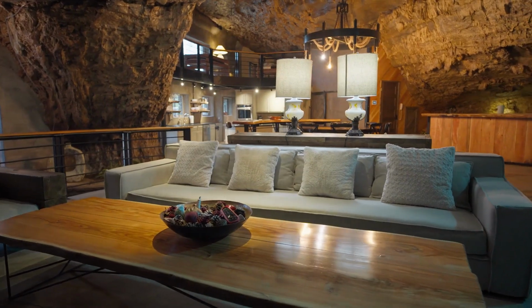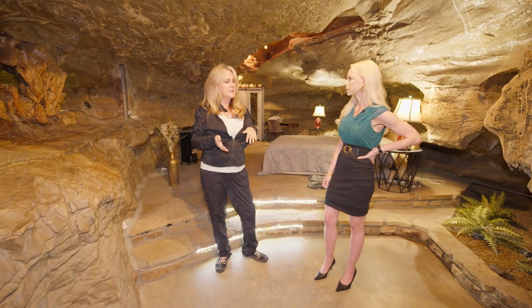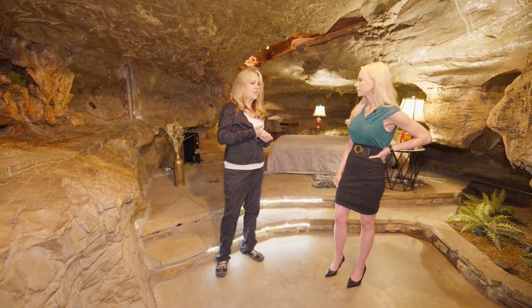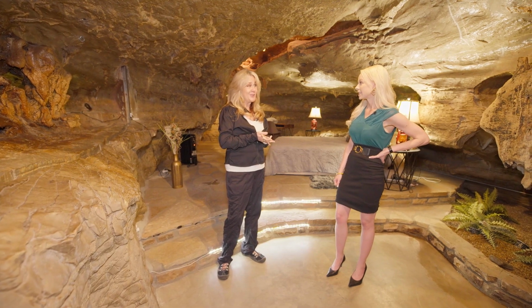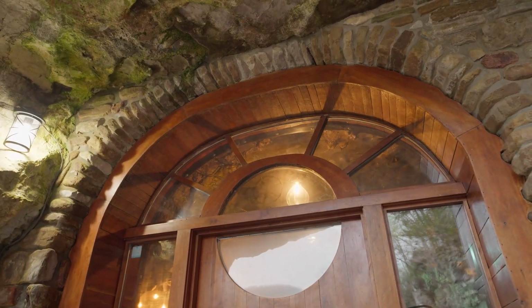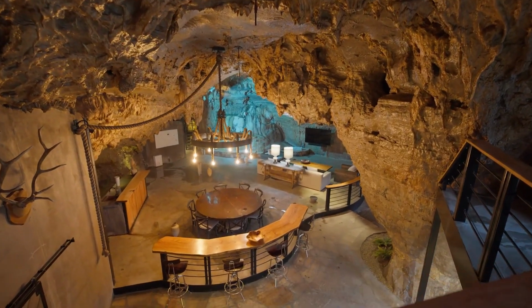He's the one that had the mastermind to create a lodge or a home inside this cave. Really? So he's the original. And then it went through a few owners after that, until the owner that you see today got it in about 2010-ish. And then I started managing in 2013. We underwent a massive renovation and pretty much gutted it, went back in with what you see now.